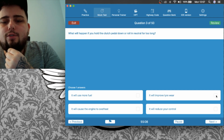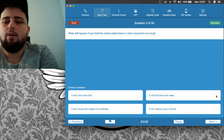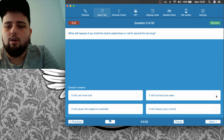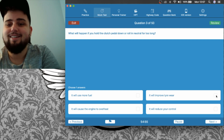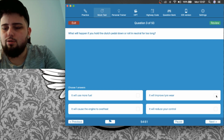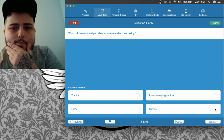What will happen if you hold the clutch pedal down or roll in neutral for too long? It will use more fuel. It will improve tyre wear. It will cause the engine to overheat. It will reduce your control. Yeah, if you don't bring that clutch up, it reduces your control.